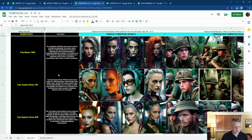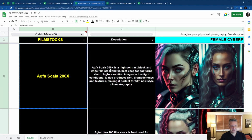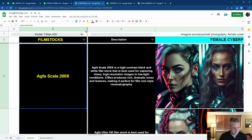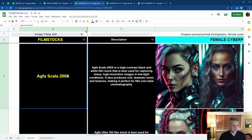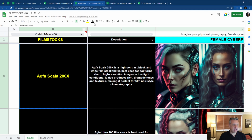So let me give you a zoom here. This one, for example. It says Agfa Scala 200 is a high contrast black and white film stock. It's not black and white, this one though. Don't know why it says a black and white film contrast. The best use for capturing sharp high resolution image. Okay, I will fix that.